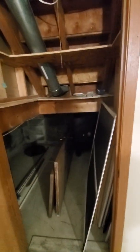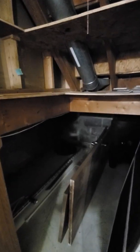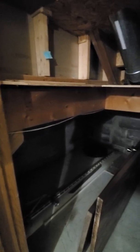And as you can see, we still have a safe. I knew you'd be relieved to hear that. I think what I'd like to do is put some shelving or something in down here to make it so we can actually get to it. Use that for storage, more efficient storage anyway.